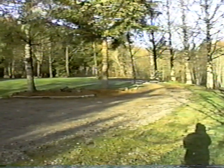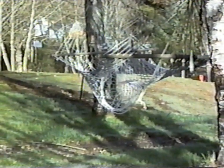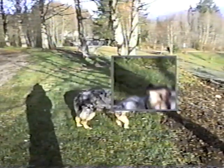One more wipe. And onto the hammock for a fade out. That's all.